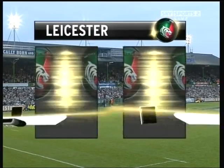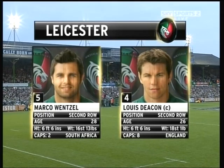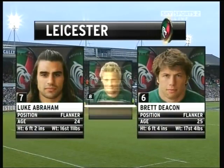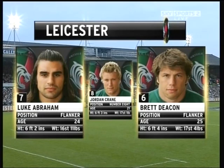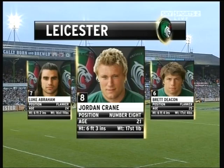England international Lewis Deakin partners Springbok Marco Wenzel in the second row. No Lewis Moody or Martin Corrie, of course. However, these three are doing a fine job. Brett Deacon at 6, Luke Abraham at open side, Jordan Crane at number 8.